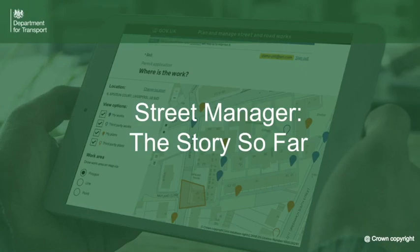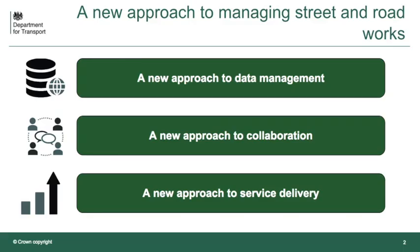I'm Paul Chandler, product owner for Street Manager, and I'm here to tell you today about the Street Manager project. Street Manager is a new digital service that will transform the planning, management and communication of street and roadworks. It will be for registered users from local highway authorities, utility companies and their contractors. It will be an open system that will enable better collaboration, giving us a new approach for IT, for the industry, as we move into a world of continuous improvement.